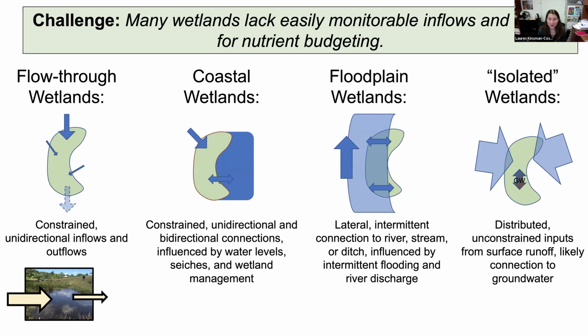A lot of really important wetlands are coastal, where maybe they're connected to Lake Erie or another large water body, and you have water sloshing in and sloshing out, moving in two different directions. So understanding what's going in and what's going out at different times is challenging. In a floodplain wetland, where you have a wetland adjacent to maybe a large river or a stream, and every now and then the flooding of that water body floods the banks, measuring the amount of water and what's in that water going in and out becomes more challenging.